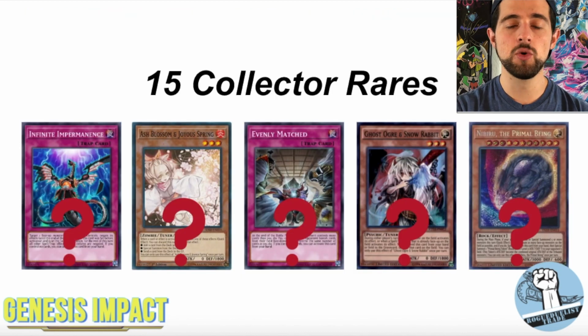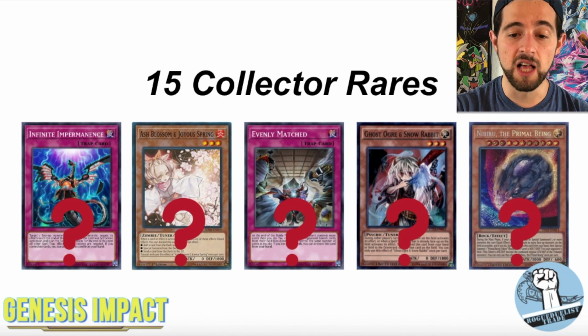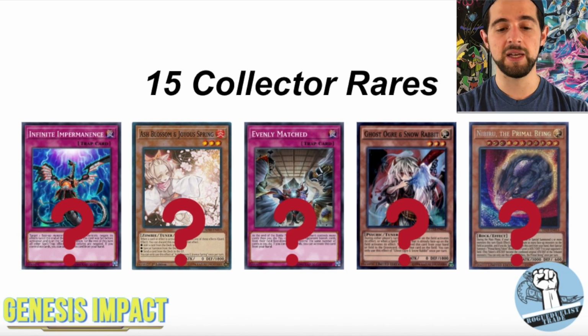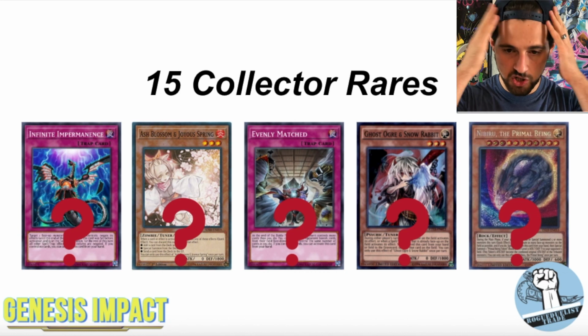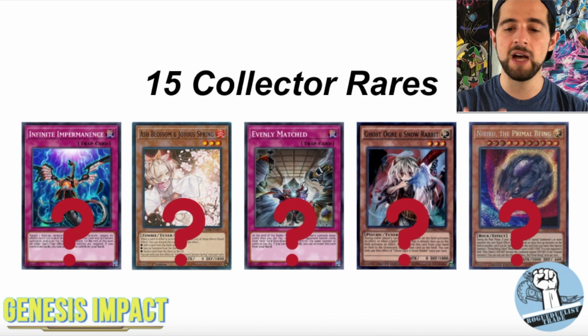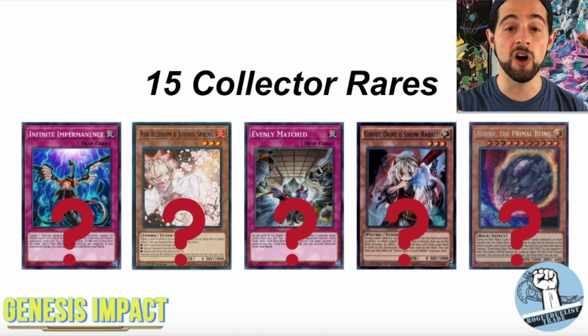And then also to mention, we're gonna be getting 15 collector rares. And if it's anything like Toon Chaos, we got cards like Stardust Dragon, BLS, a lot of nostalgic cards from days of old, but here's some cards that I feel have some potential. Now this definitely was not announced by Konami. This is strictly from my mind, just trying to give you guys some ideas of what possibilities could be. Could we see Imperm, Ash Blossom, Evenly Matched, Ghost Ogre, Nibiru?